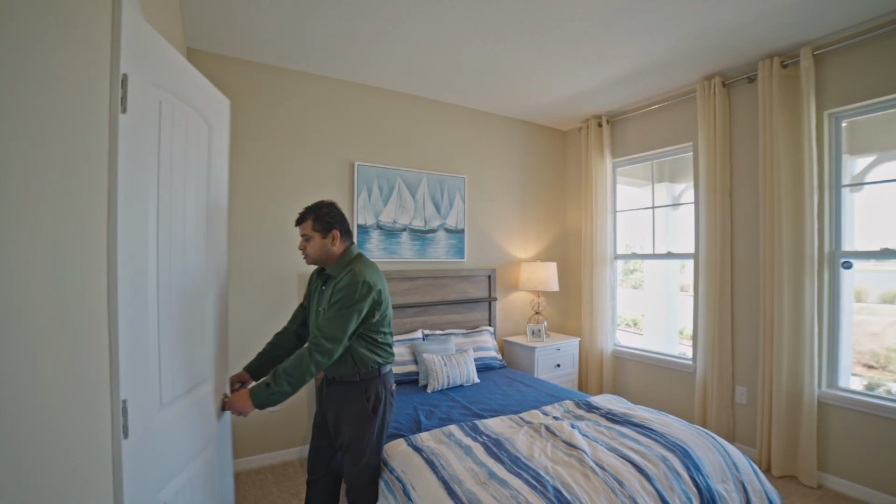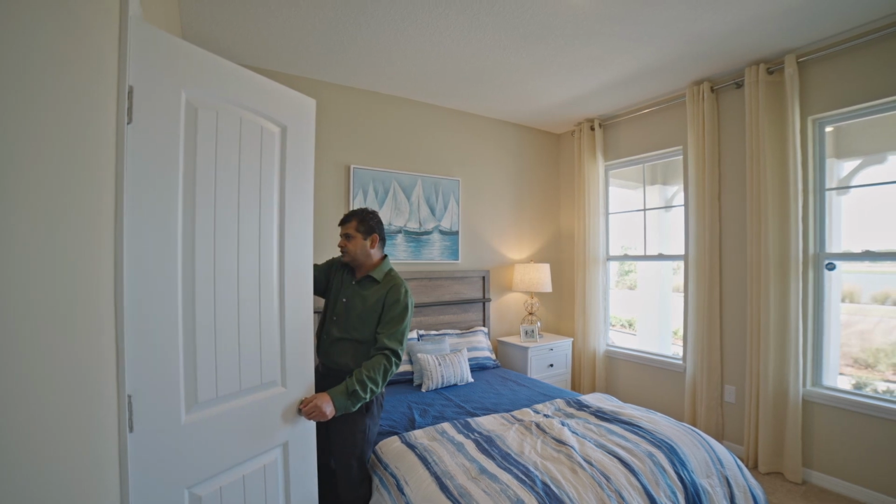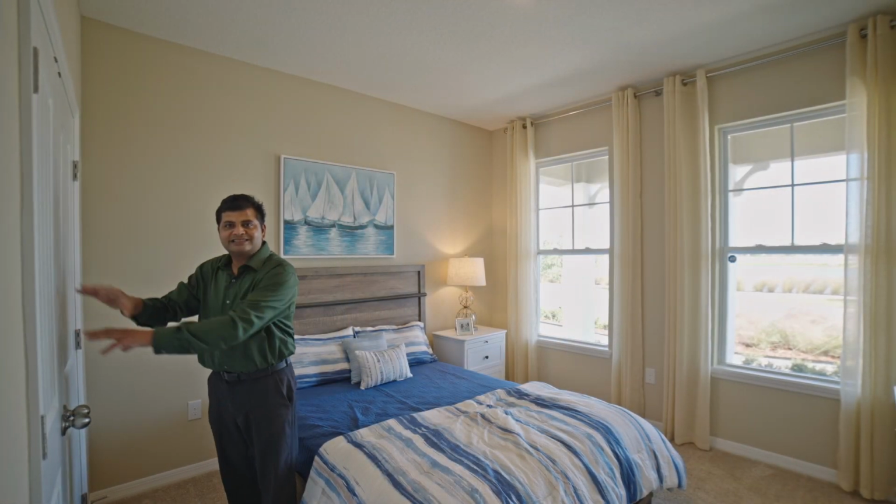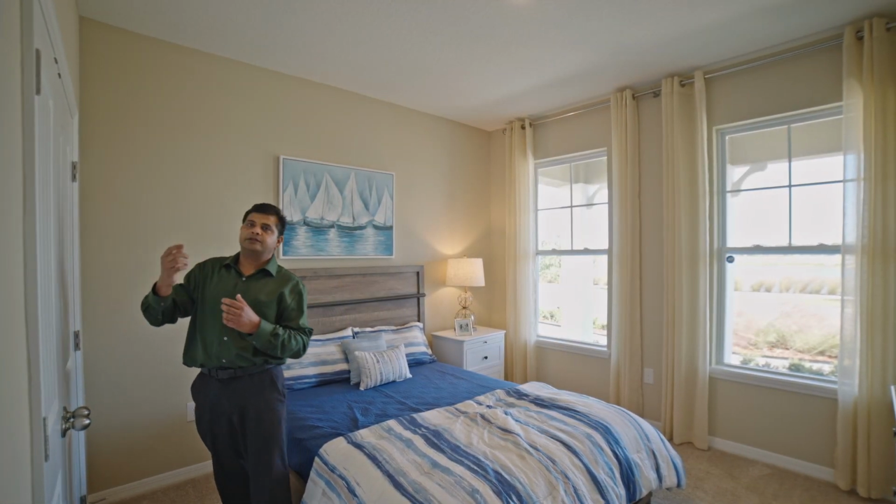If you haven't watched my do's and don'ts for new builds, I would suggest that you do so. You have these double door closets, just a skinny closet. It goes pretty much from this end all the way to there. I like these double door closets more than the sliding ones, because sometimes the sliding kind is always a mess to work with.